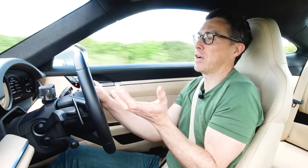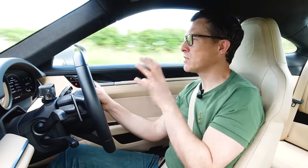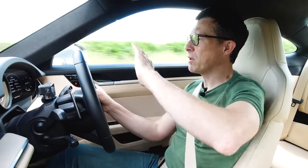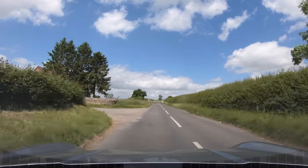Now, I like going fast in a straight line, obviously, with all the drag racing, but this one has much more depth to it than previous 911 Turbos. It's just more playful, more agile. I don't know if it's the rear wheel steering that gets it pitching into bends a bit more, but it does just move about beneath you a lot more. As a result, it is immensely good fun. It's really good on a twisty road such as this.